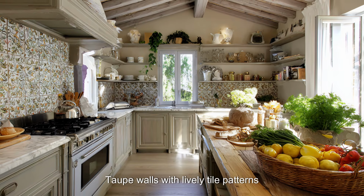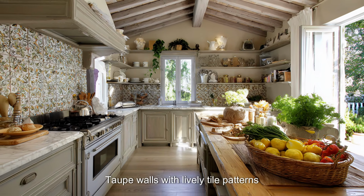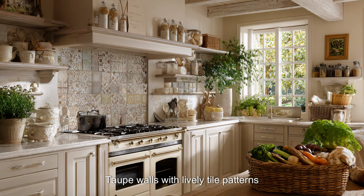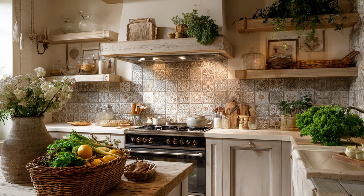With creamy taupe walls and lively floral tile accents, this kitchen blends practical charm with elegance. The golden hardwood floors and vintage glass jars on open shelves bring a gentle warmth to the room, making it a soothing retreat for cooking and gathering amidst French rural beauty.